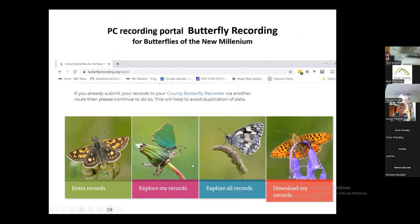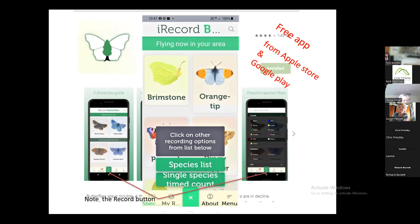And when you click on the species lists, I should have been bringing up another picture then to show you, but I must have messed up my slide, which shows you that it asks you for the date, which will auto-fill as being the day you're making the record, the location where you have to write in the name of the place you believe you are, the closest village is good enough, and it will take GPS from your phone at that point, and then you can add the butterflies by clicking on the pictures, which are listed in order of what they expect you to see.